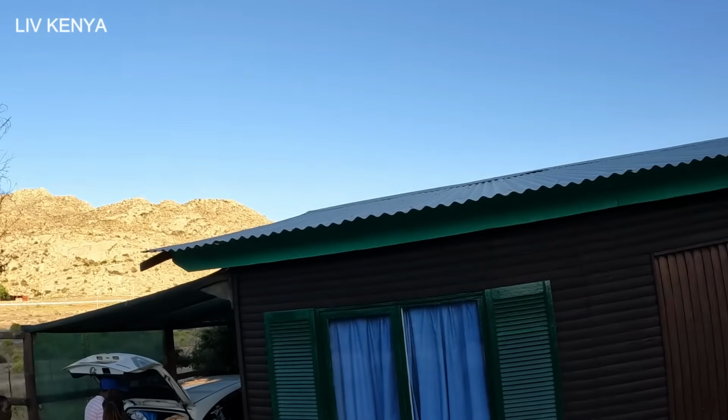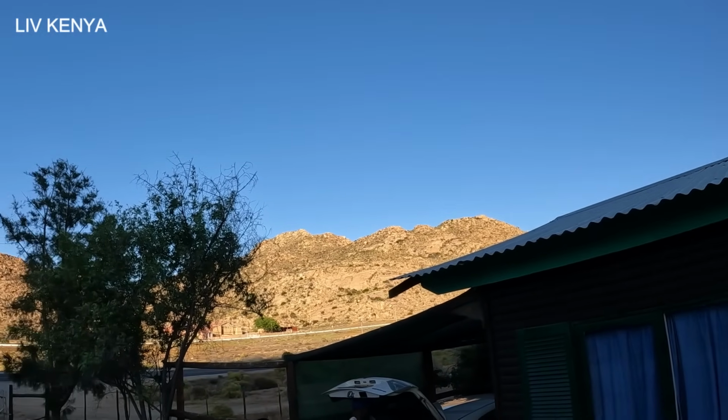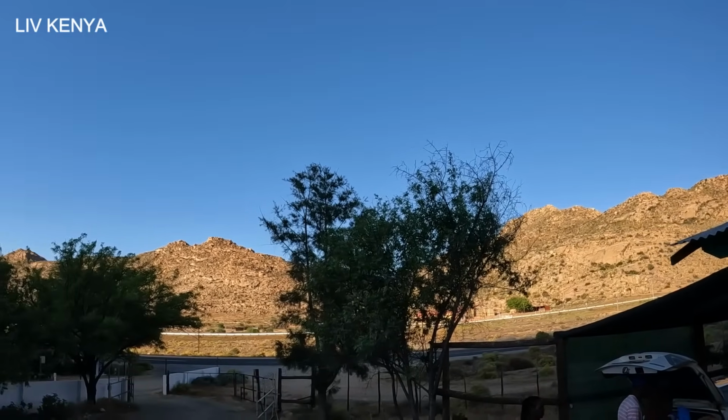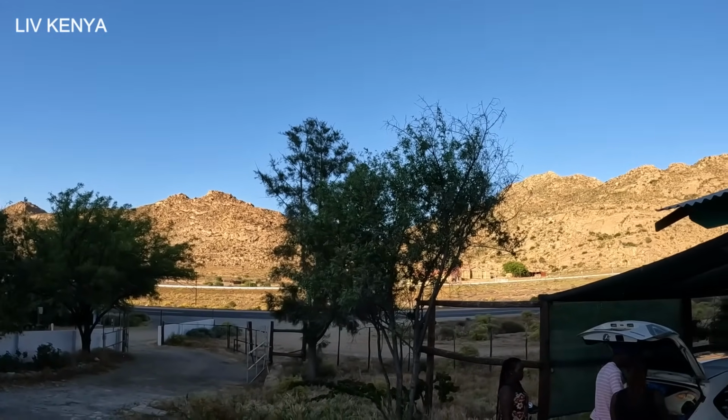I just love the view of the mountains. You know, when we came here at night, we did not realize that we were somewhere in between the mountains. In fact, we did not even realize that the highway was just next to us here.